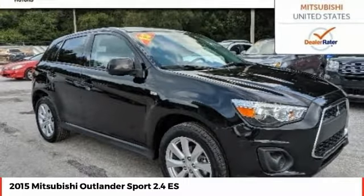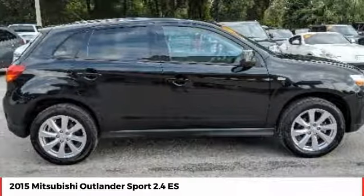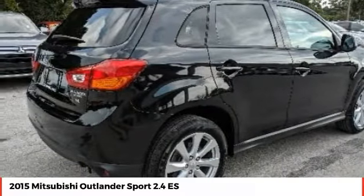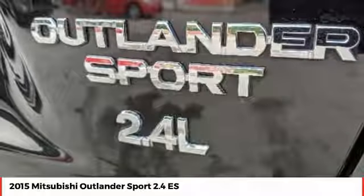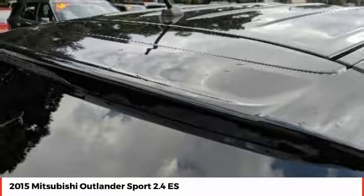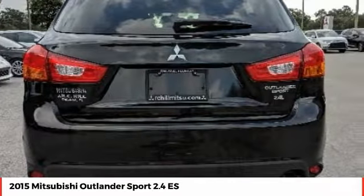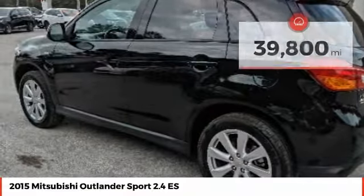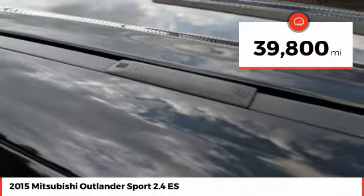The all-new Outlander Sport features a fuel-efficient engine paired to either a 5-speed manual or a continuously variable transmission, and comfortable accommodations for 5. Passengers will be treated to a refined ride in comfortable surroundings with a host of welcome features and is priced below $15,000. This vehicle has less than 40,000 miles.